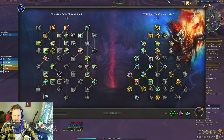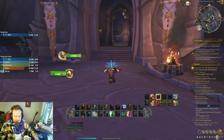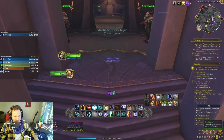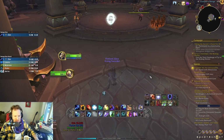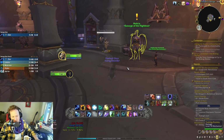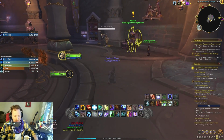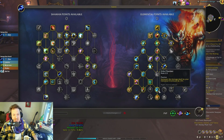Let me explain how it works. First and foremost, you don't ever press fire spells with this build. We basically don't ever press Lava Burst, and we only ever press Flame Shock to start a single target fight. If you're starting on a boss fight, you want to keep that Flame Shock up. That's why Primordial Wave is there. The only reason I have Primordial Wave is because I want to get to Echo Chamber and Mountains Will Fall, and there's no better way to get there.